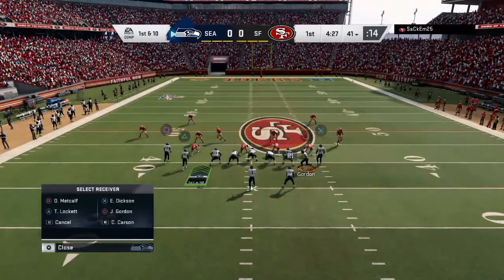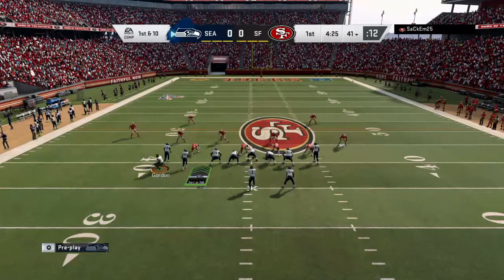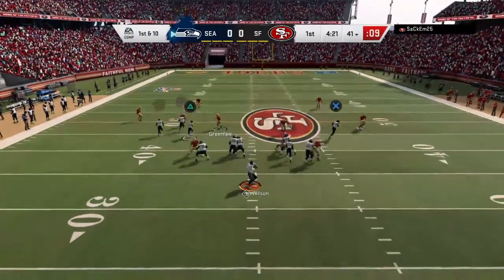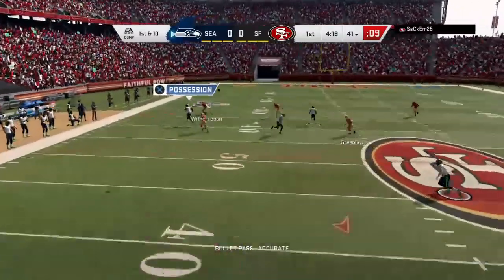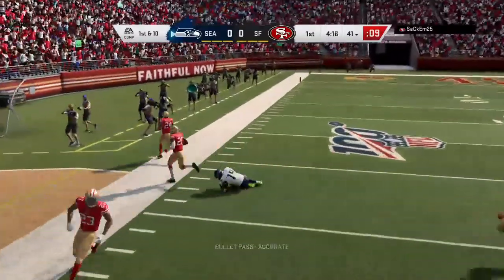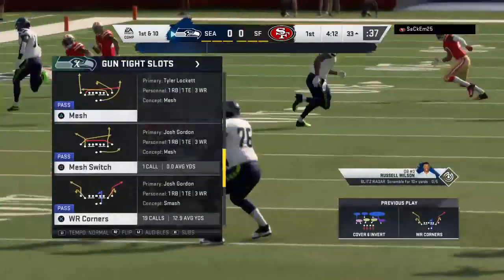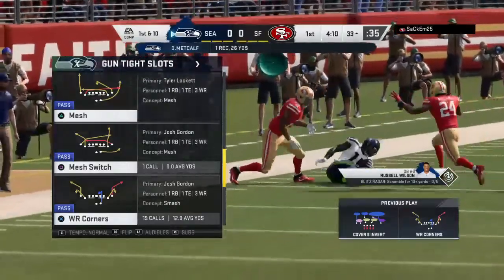And to me, this play says our guy is better than your guy's. Because a player of his stature won't just be single covered all game long. He's going to involve multiple people. And right away, they told the other team, guess what? He's just better. A good pickup there, 26 yards.